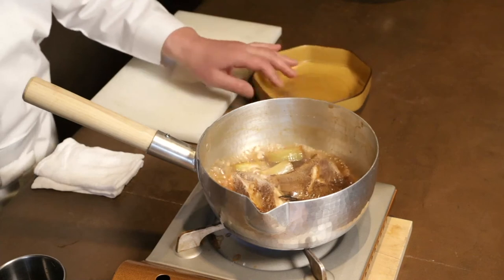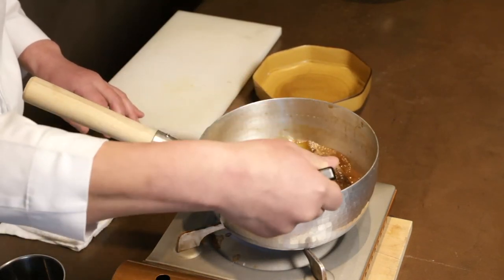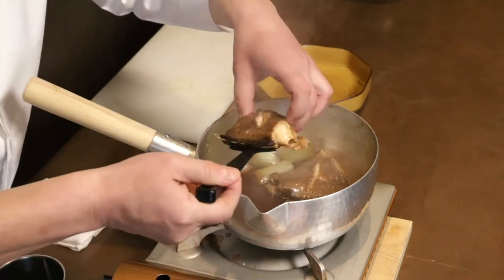And then put it in a dish. And then there's another question coming in.